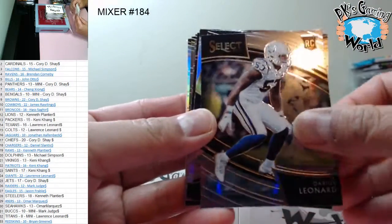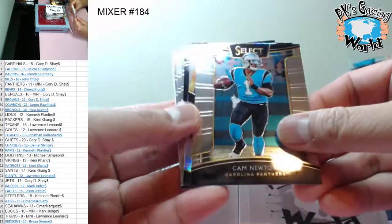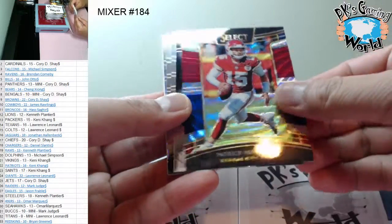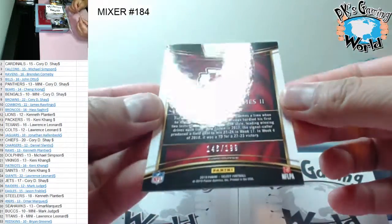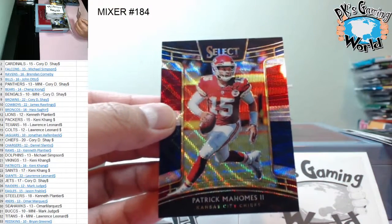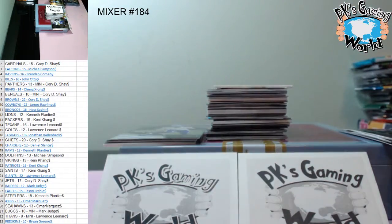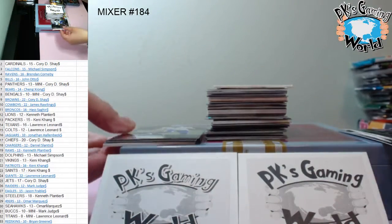We got Darius Leonard, LeSean McCoy, Cam Newton, Josh Allen. Got Patrick Mahomes for the Chiefs. Nice looking Patrick Mahomes. 146 of 199. Patrick Mahomes goes to the Chiefs. Corey, nice hit. There we go, Patrick Mahomes. Sweet card.